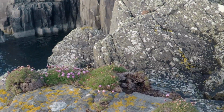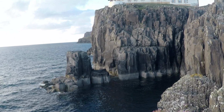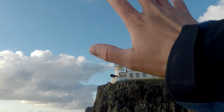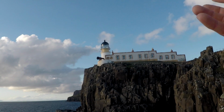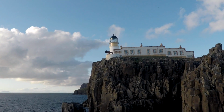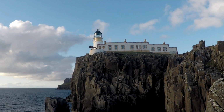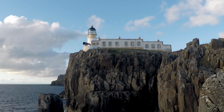And I'm going to focus on this one, so hopefully this will all be nice and sharp. And then as I pan up, I'll focus on the lighthouse, and I'll make sure that's nice and sharp. And you never know, it might pay off, and it might also look terrible. But I've still got about half an hour now until the sun goes down, so I've got plenty of chance to work it out.